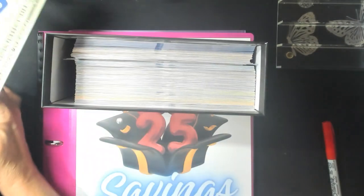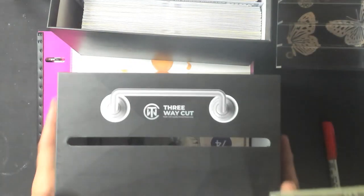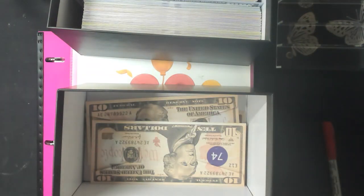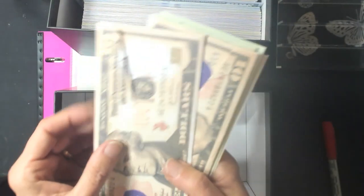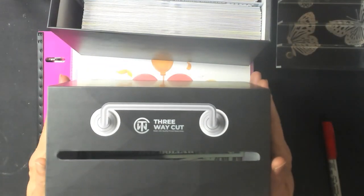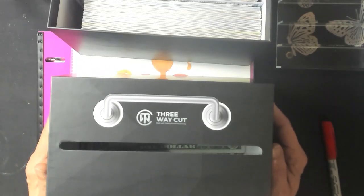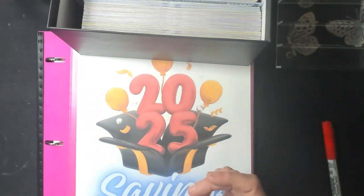Seal it, and it came with a little three-way cut, a little slip-off box. And as you can see, with some of the money that I've had left over, I've already started this. I don't know how much is in here. I'm just going to fill up the envelopes and whatever is left when I get done with the 100 envelopes, or midway through if I want to, I'll just take it out, count it up, and put it towards either the car or the mortgage. I'm really wanting to get my car paid off this year, so it may go towards my car.